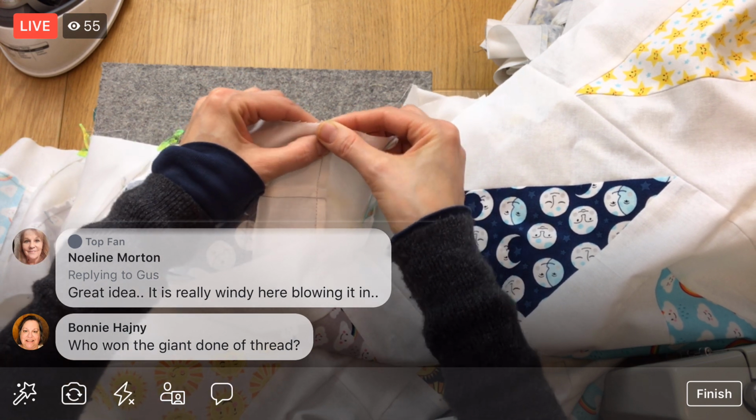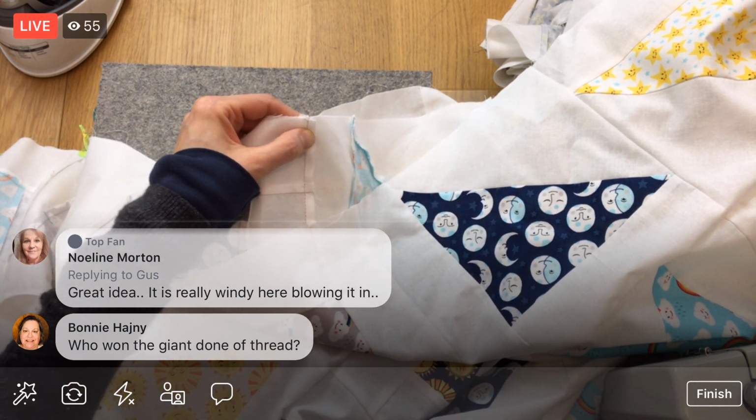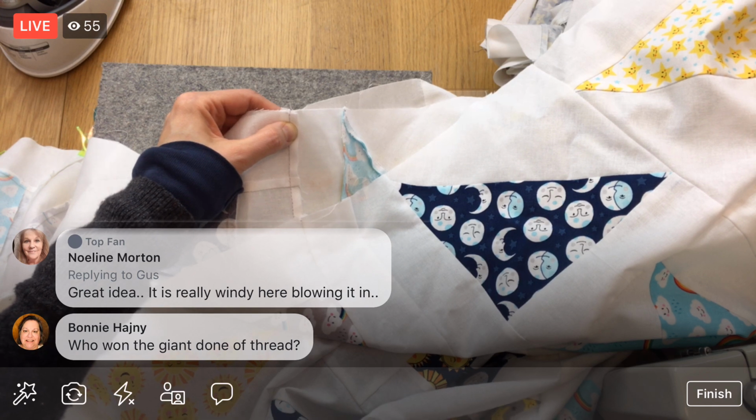Fire and water, those two things. Oops, shoot, I flung a clip.